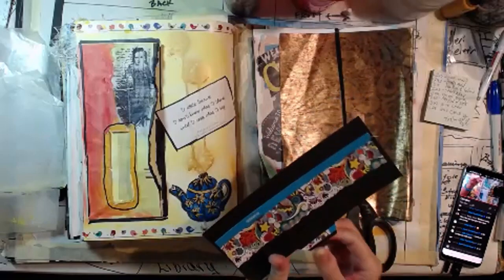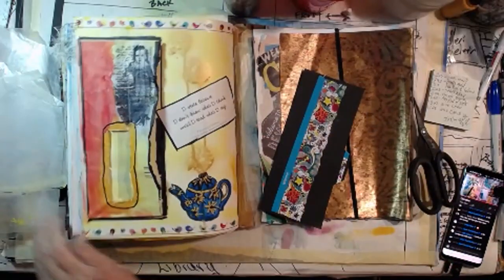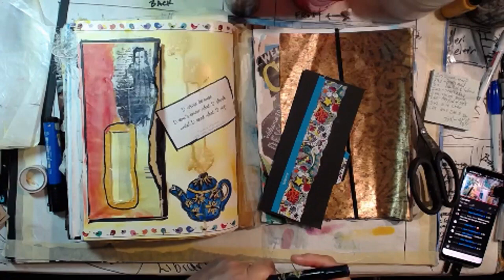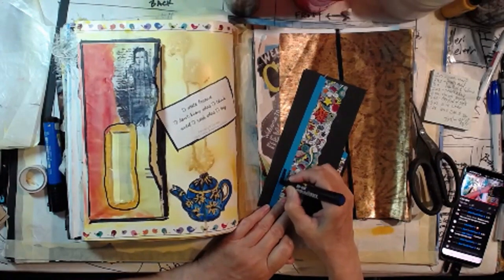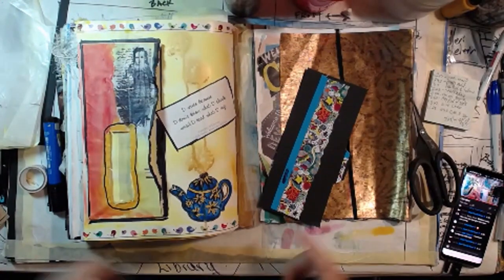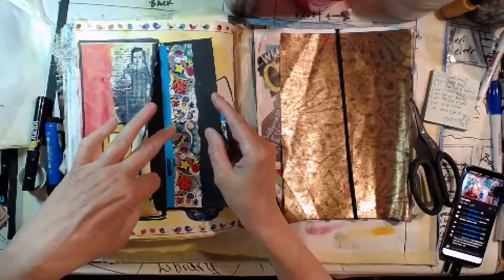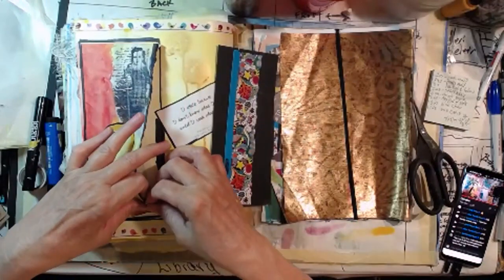It doesn't have to say anything. It's just pattern. And where's my black marker again? That's my blue. We're going to color out this 60 markers on there. We're just going to darken it, for the fun of it. And then this will go in here. Yes, yes. Will it fit? Will it fit?